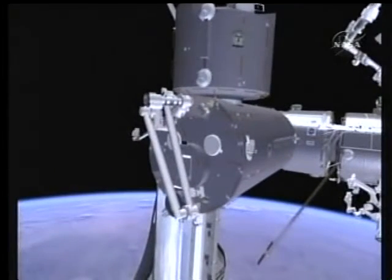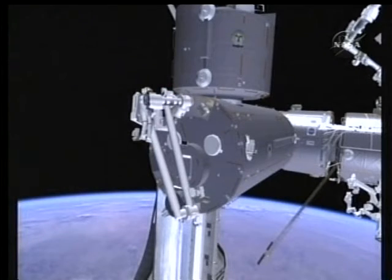His first task is in reference to the 2 cameras on the robotic arm on the GEM. The first one is the WVE, or wrist vision equipment. He'll remove the launch lock and MLI cover, or thermal cover, and stow that in a bag. Then he'll move to the EVE, or elbow vision equipment.